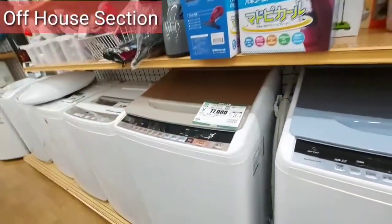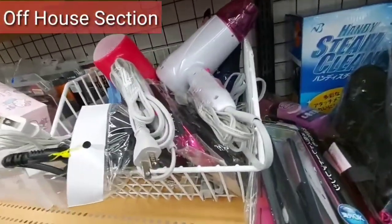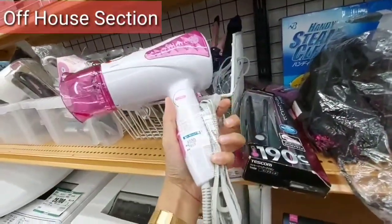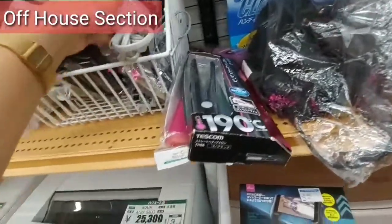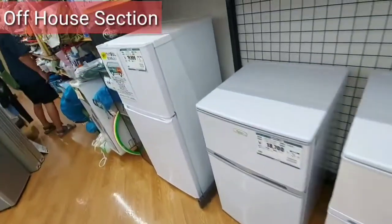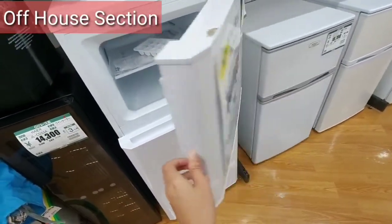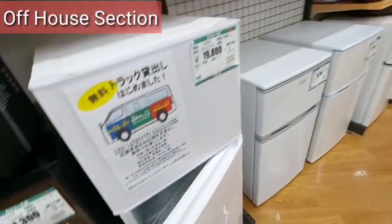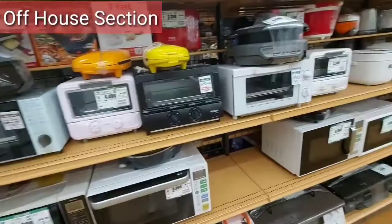Recycled stores like Off House really come in handy to people like me who are starting a new life in Japan. Basically, you need to buy everything from the smallest to the biggest thing that you're gonna need in your new place. Luckily, my apartment is already semi-furnished, so the only thing I needed to survive was a rice cooker.